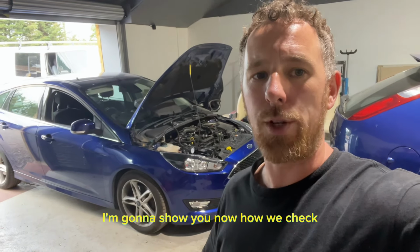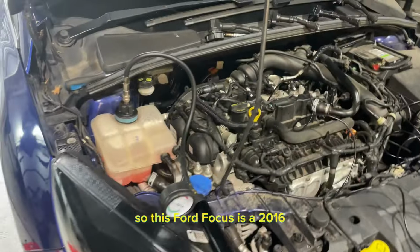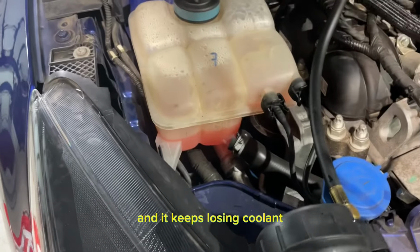But just to confirm, I'm going to show you now how we check and what we check for to come to this conclusion. So this Ford Focus is a 2016 and it's done 40,000 miles, so not many miles at all. And it keeps losing coolant.